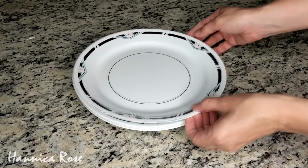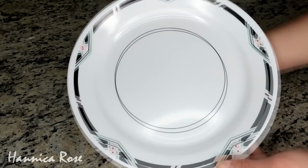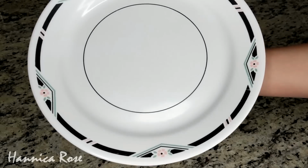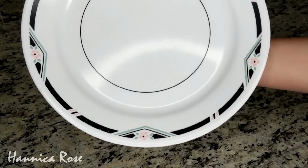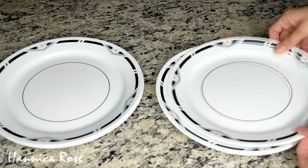My mom had been on the hunt for some Corelle dishware, and we did find a set of plates, and they were 99 cents each. She was looking for some large bowls. We did not find those, but we were happy to score the large plates here.